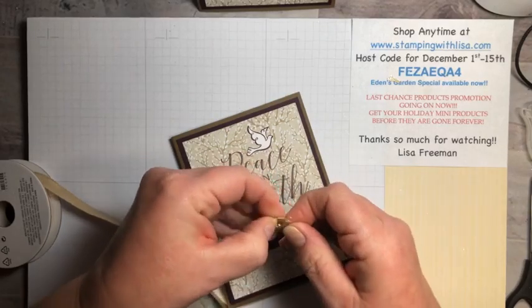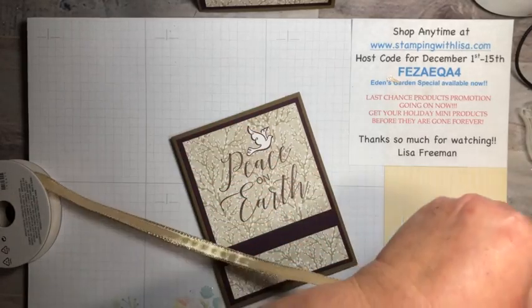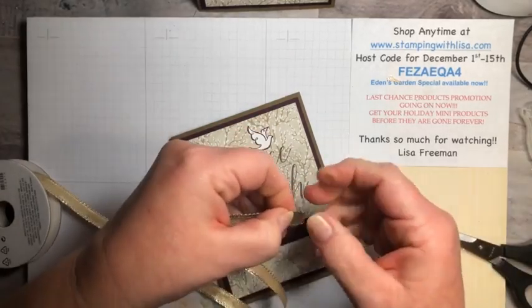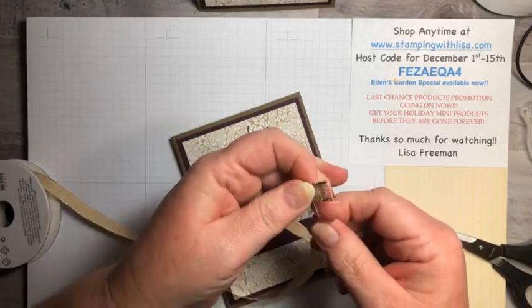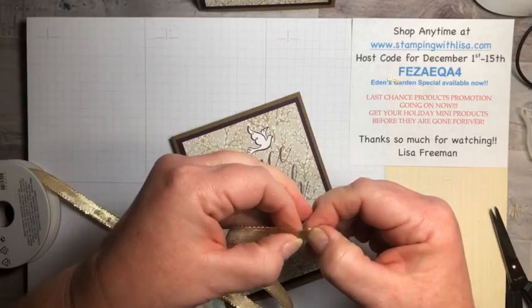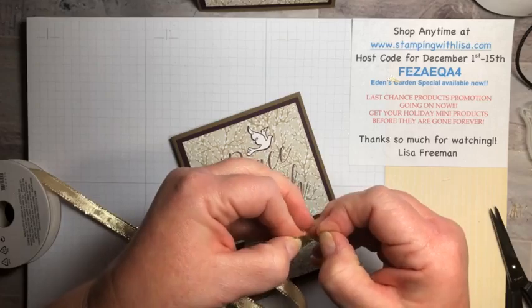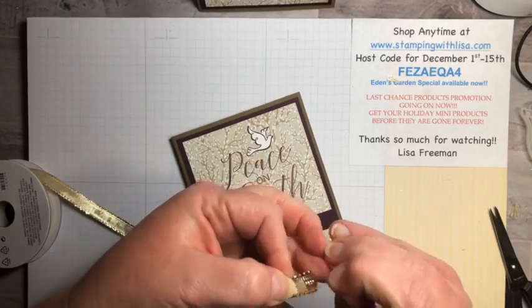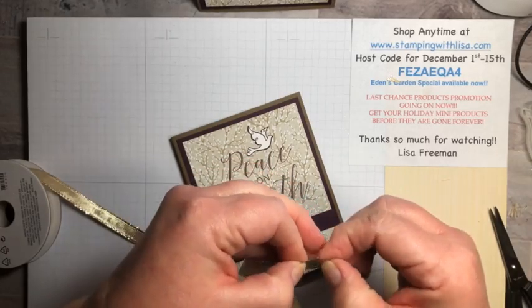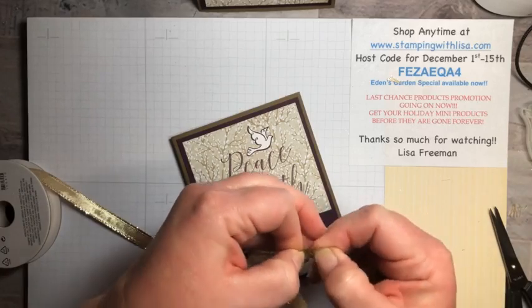Okay. We're going to just cut another piece and start over. For some reason, it's not wanting to come out right there. I don't know why. I do this constantly with this ribbon, and I've never had a problem getting one of the strands to come out. But for some reason, it's not working right this minute.